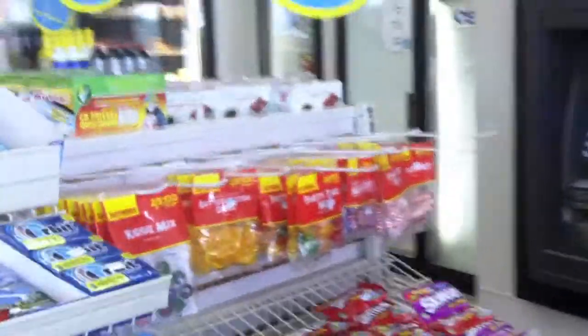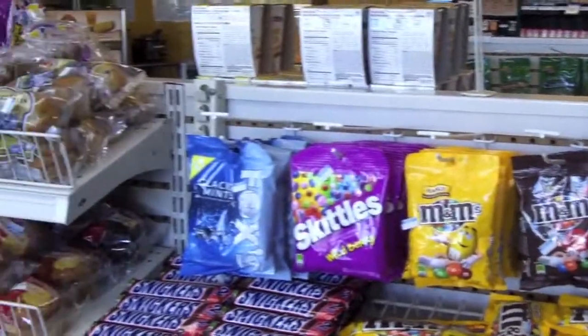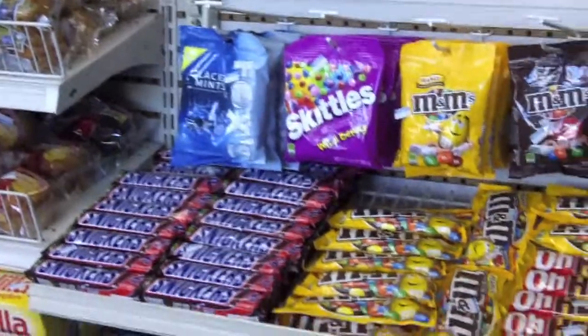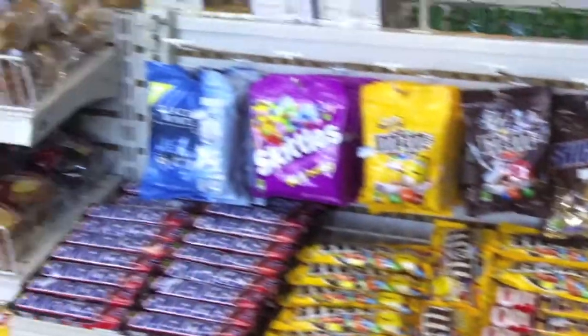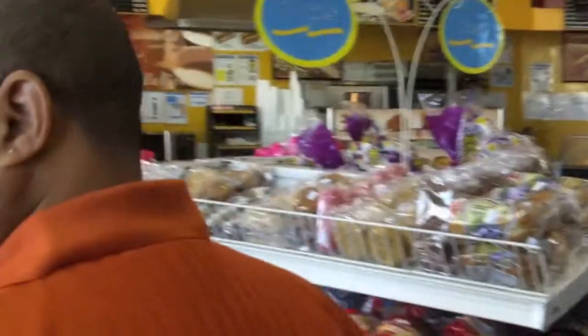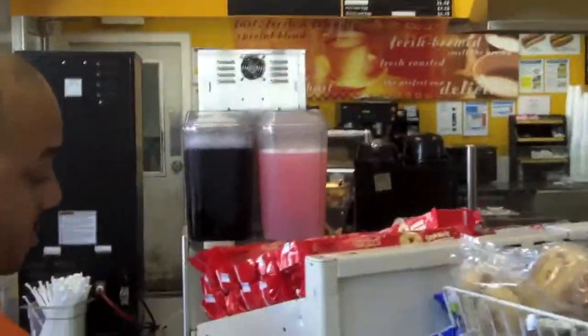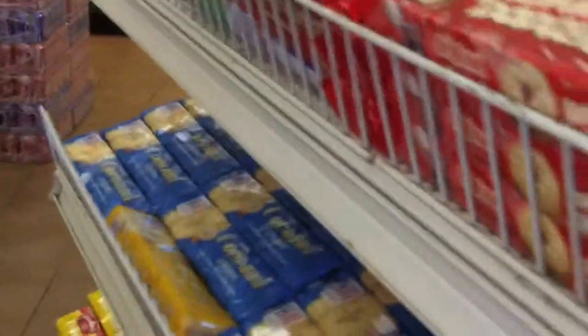We also have a great candy aisle where we have great brands like Skittles and Cadbury's, Hershey's. We have Oh Henry and M&M's. We have Nabisco products with the vanilla wafers, which are very popular. We have Fig Newtons and you have your muffins and so forth. We have a lot of cookies that you can choose from here on our end of the aisle here.